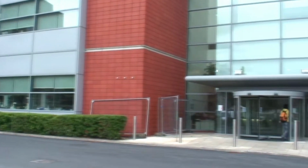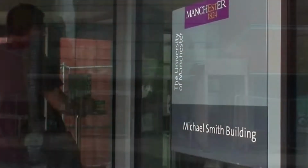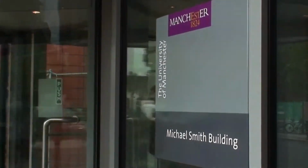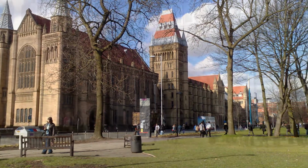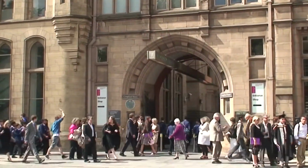And this year it takes a slightly different format. In previous years we've run the event wholly in the Michael Smith building, which is where the Cell Matrix Research Centre is based. But this year, in collaboration with the Manchester Museum, we're running the event partly in our building and partly over here. We've invited teams of 30 students per day from schools across Greater Manchester to come and be a part of this event.